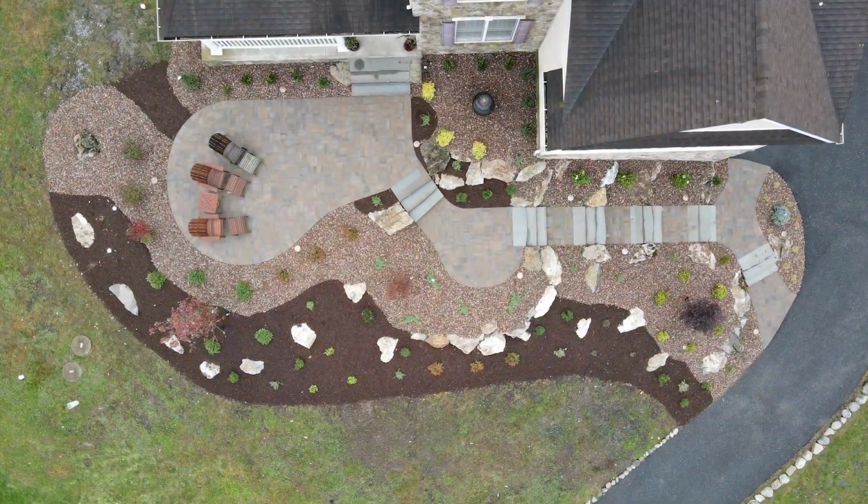The fall is a great time to plant. So instead of planting into the summer, we decided to hold off and we did it now. We're here for final touch-ups, but I don't even want to wait any longer because it's just time to show it. But look at the difference of this project and what can be done to your home.